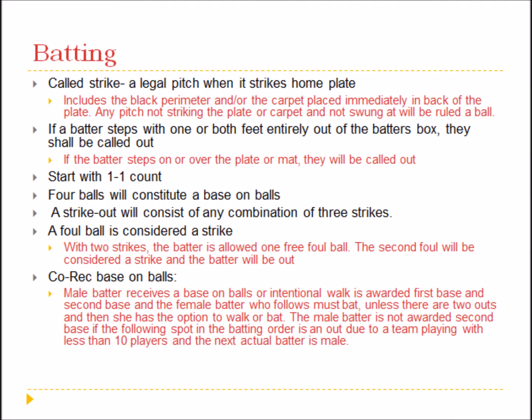Batting. Called strike is a legal pitch if it strikes home plate. This includes the black perimeter and/or the carpet placed immediately in back of the plate. Any pitch not striking the plate or carpet and not swung at will be ruled a ball. If a batter steps with one or both feet entirely out of the batter's box, they shall be called out. If the batter steps on or over the plate or mat, they will be called out.